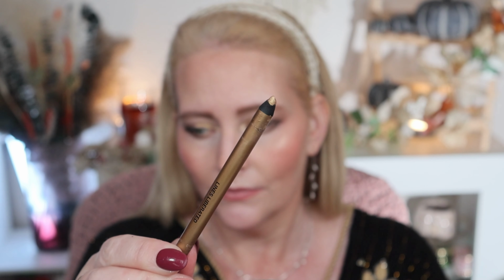But anyway, I just wanted to add to the glitter, why not, using the YSL Lines Liberated. I just remembered actually that I've got this one. This was very recently launched, and this is in the shade Legendary Gold, which seems a perfect combination with this. So I'm putting this into my waterline. So there you can see the eye I've done and the eye that I haven't. So you can see that shimmer in the waterline, which I think is really pretty.